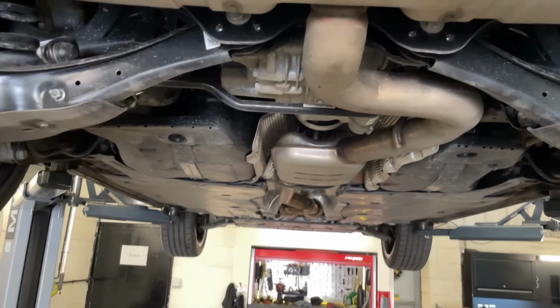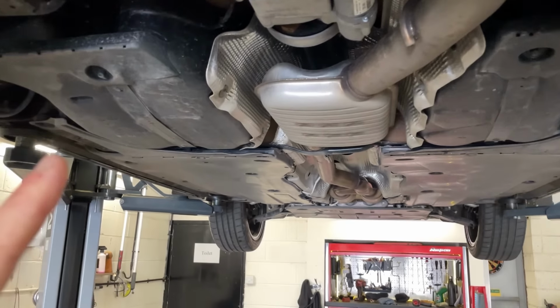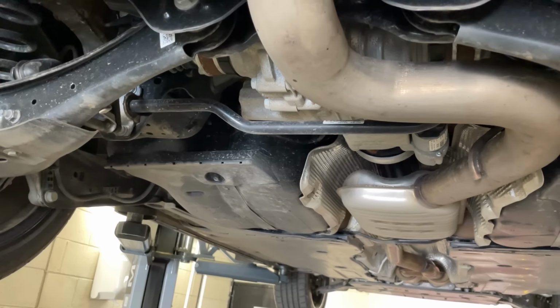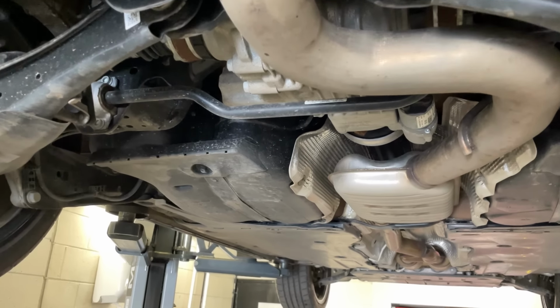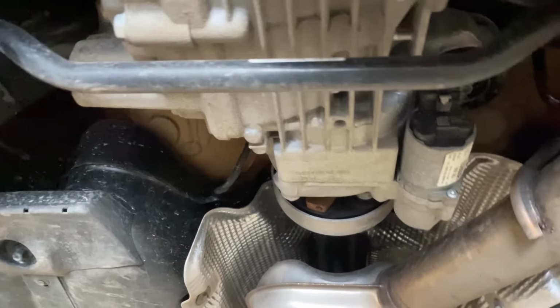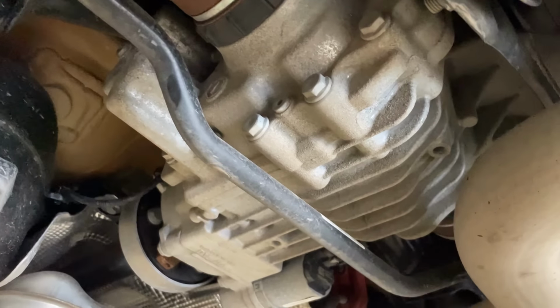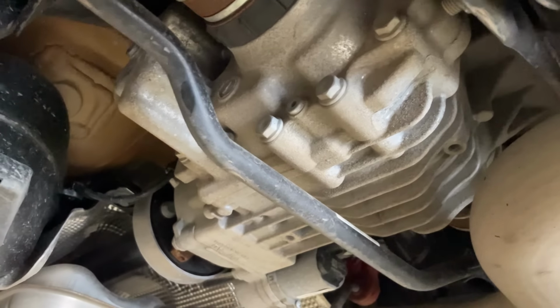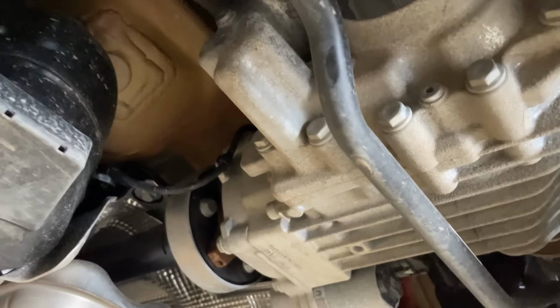underneath it. And what I wanted to make sure was that this isn't the new Magna torque vectoring rear diff that we've got with the Mk8 Golf R. And looking at it, it looks to me like the Haldex system, which would have been used in cars like the T-Roc R even to the present day. They never got the Magna torque vectoring system.